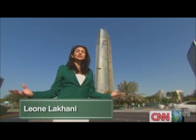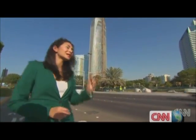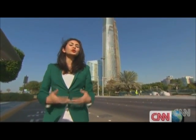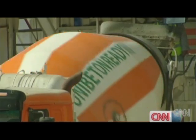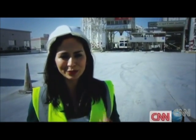Now, the construction industry is huge here in the Emirates, but building materials are some of the worst offenders in causing carbon emissions. But the concrete in the landmark comes from a company called Unibeton, which recycles waste products and creates less carbon. The green concrete produced here in the Unibeton factory can reduce carbon emissions by 60 to 70%.